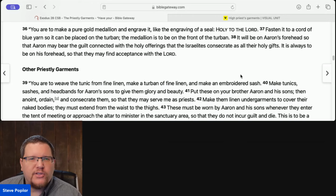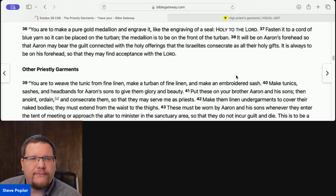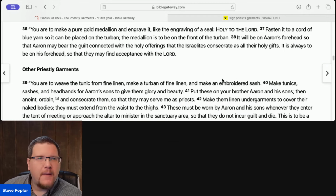It will be on Aaron's forehead so that Aaron may bear the guilt connected with the holy offerings that the Israelites consecrate as all their holy gifts. It is always to be on his forehead so that they may find acceptance before the Lord. Notice it says here, that Aaron may bear the guilt connected with the offerings. The high priest is to bear the guilt of the people.